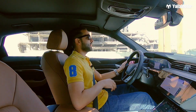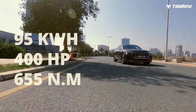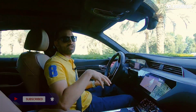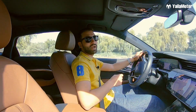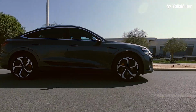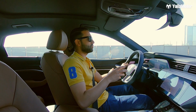Powering the e-tron Sportback is a 95 kilowatt battery that pushes 400 horsepower and 655 Newton meters of torque to two electric motors, one on each axle. Although the e-tron Sportback is not the fastest amongst its rivals, it still manages to go from 0 to 100 in 5.7 seconds, hit a top speed of 200 kilometers per hour, and enter corners at speeds that most SUVs wouldn't dare to. When cruising around town or driving down the highway, the e-tron Sportback is extremely quiet.